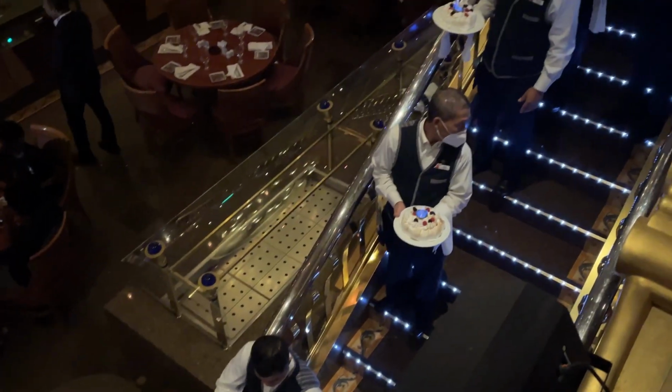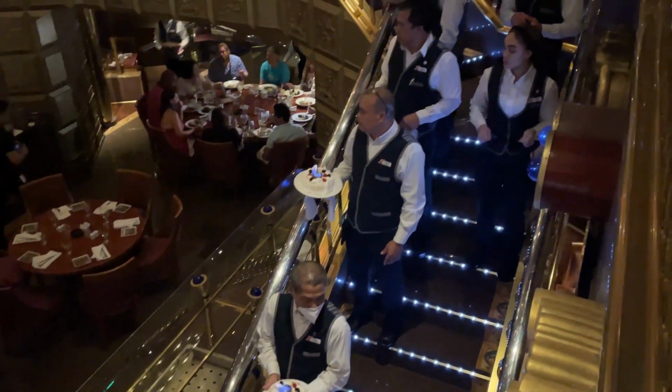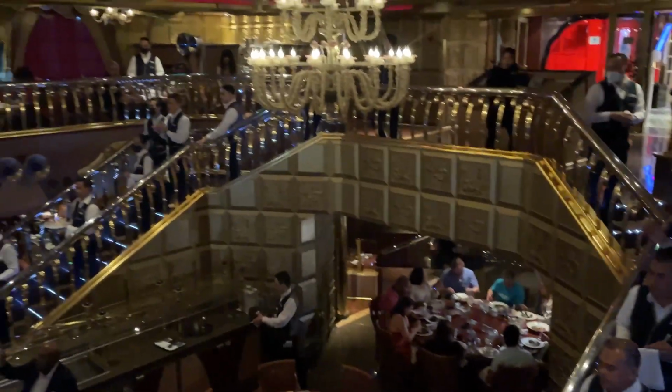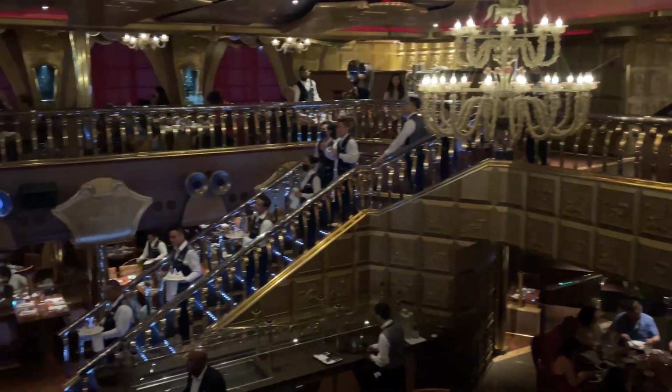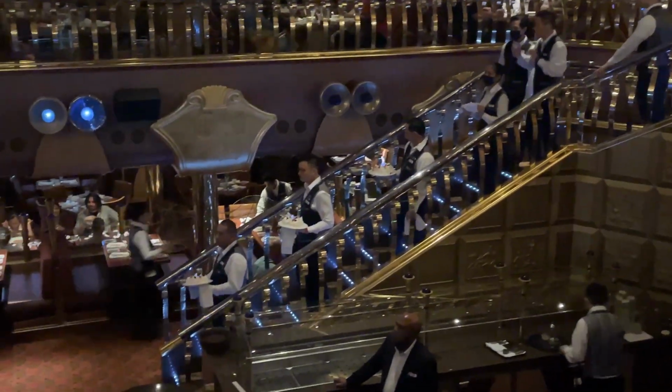As you can see, the Carnival wait staff is preparing to serve one of the favorite desserts in the main dining room, Baked Alaska, while receiving appreciation from its guests.